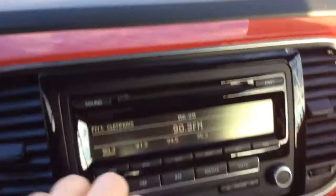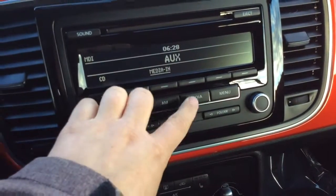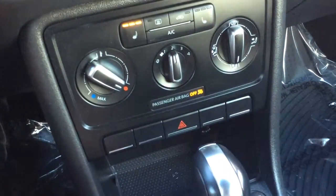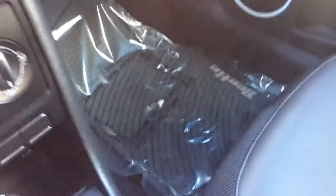A little storage area up top here on the dash. Has an AM/FM radio with CD player. Auxiliary line connection as well. You have your climate control options, and it has heated seats for both the driver and passenger, so it's heated leather seats, automatic transmission, power outlet, cup holders, armrest that opens up with a couple of different compartments there, and cup holders, storage area over here that opens up on the red dash, and then you have your traditional glove box with your owner's manual information showing everything you need to know about your new Beetle. Beetle floor mats, wrap, clean, and ready to go.